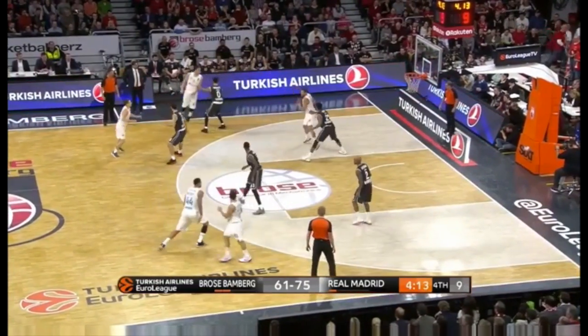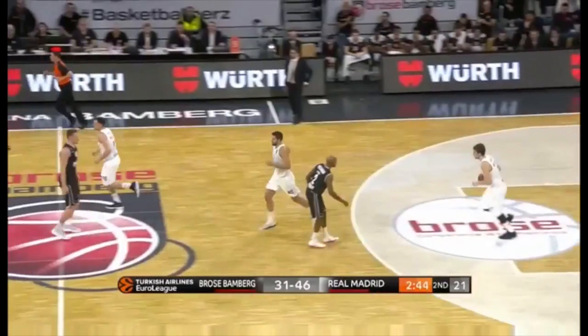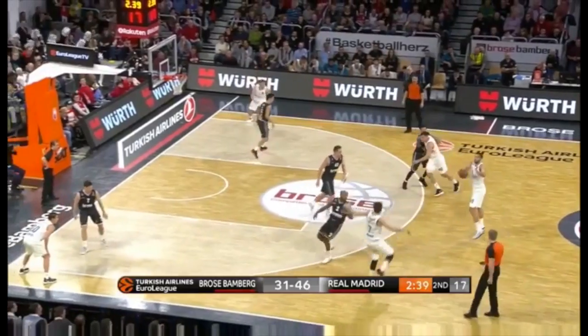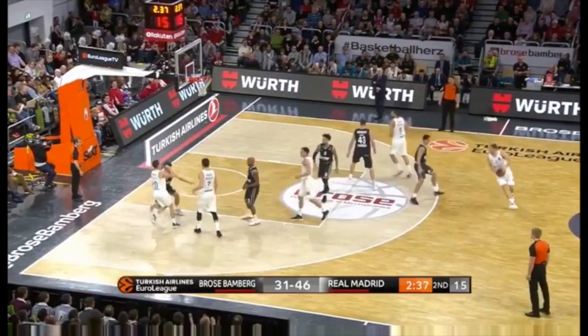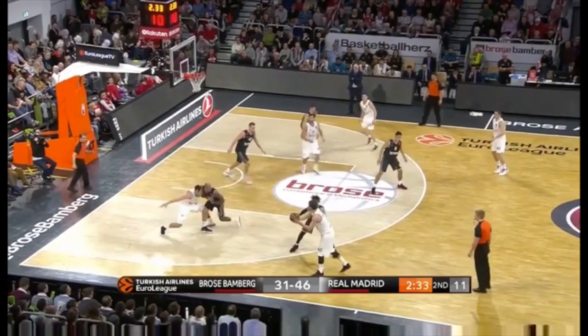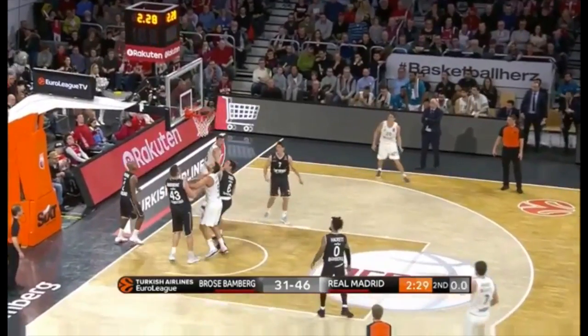Credit to Real Madrid for staking a claim on this one. So a 15-point game, 2:38 remaining. Here is Kosur into Doncic. Machulis wants it. Machulis has some space on the reverse layup.